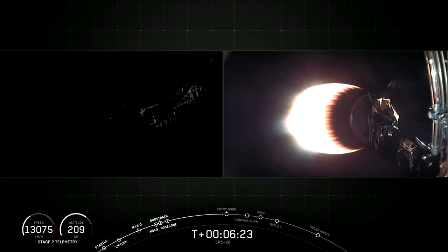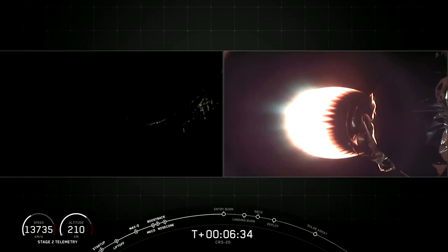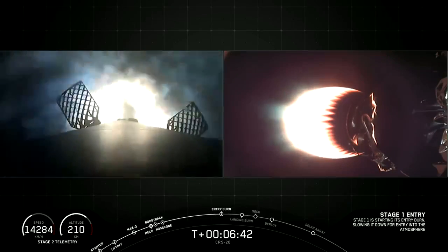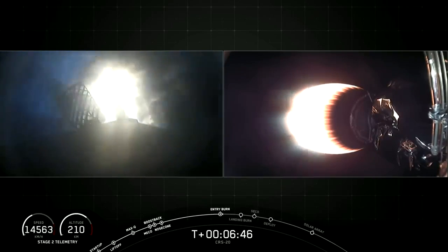So you can see on your left-hand screen, this is a view from the first stage. You can see Earth with all the lights lighting up the ground. Once that entry burn begins, we should be able to see that light up that screen on the left side. Stage 1, entry burn startup. And there it is. Entry burn has started.